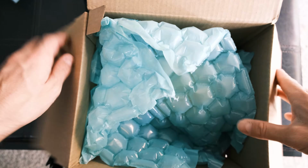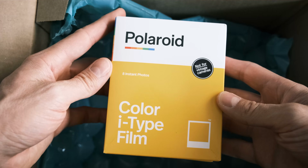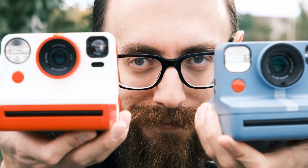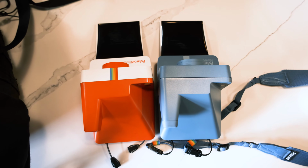The rules for this test are really simple. I ordered 2 fresh packs of I-type film straight from Polaroid. The day it came, I loaded it into both my cameras, the Polaroid Now and the Polaroid Now Plus. Then I went out with both cameras and shot the same subjects.